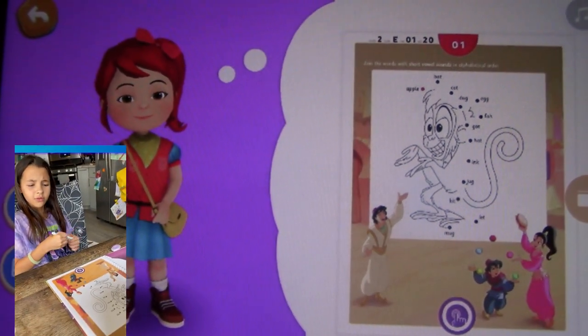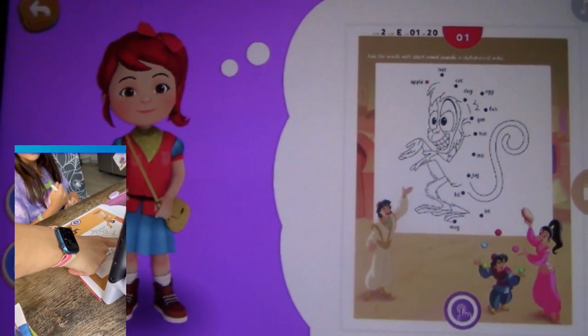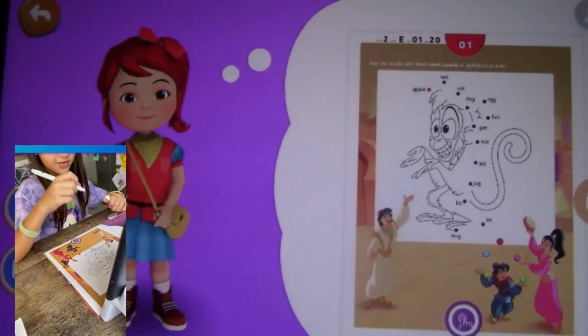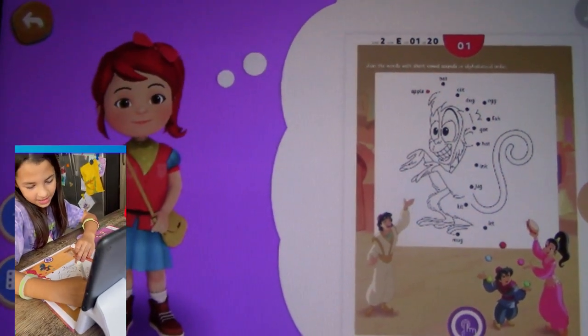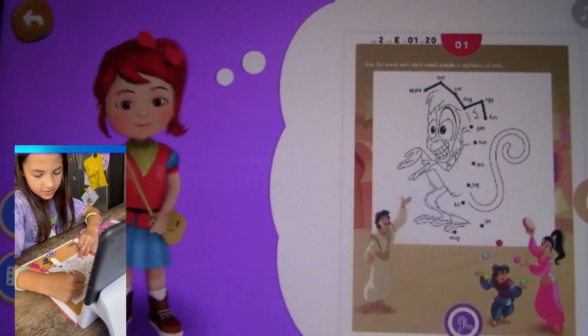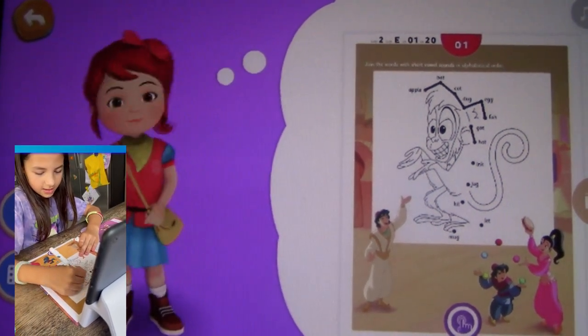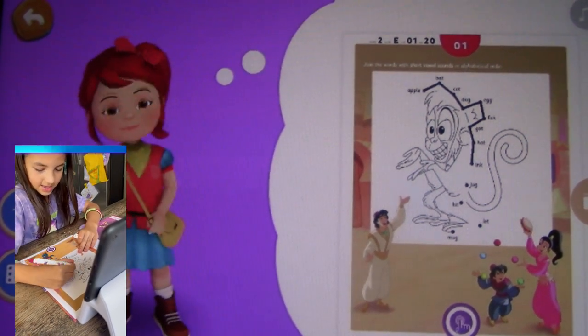I don't understand. Short sound. A, B, C. Let's start in alphabetical order. B, C, D, E, F, G, H, I, J, K.